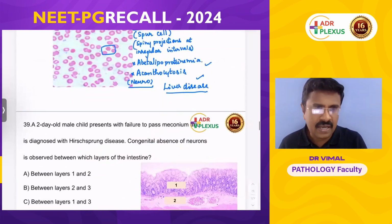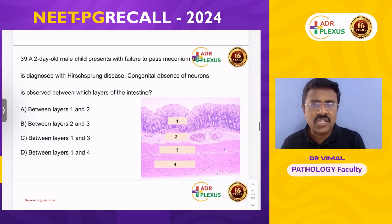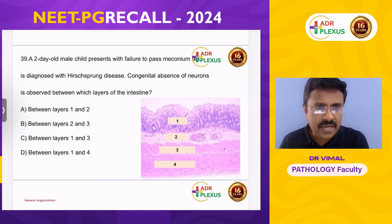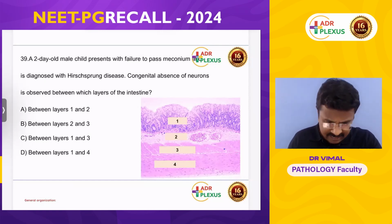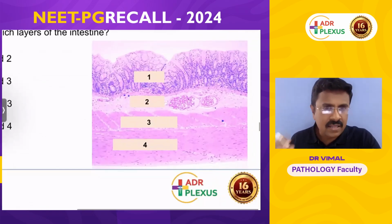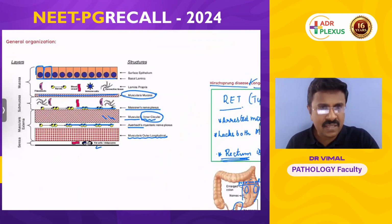Moving on to the next question: a 2-day-old male child presenting with failure to pass meconium is diagnosed with Hirschsprung disease. The congenital absence of neurons is observed between which layers of the intestine? As you can see here, they have labeled the different layers of the intestine, and in our workbook, actually, we have discussed the same thing.